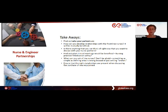I'll use our CRRT machine as an example. We started to talk about, what do we do when we run out of machines? And what we discovered was that there were a lot of other issues that we had to really deal with. Among those, the frequency of blood leak alarms. And what are the solutions for that? Are there any clinical meetings that can be beneficial?